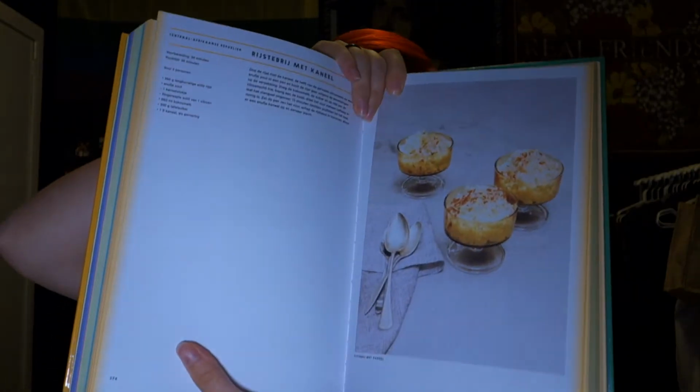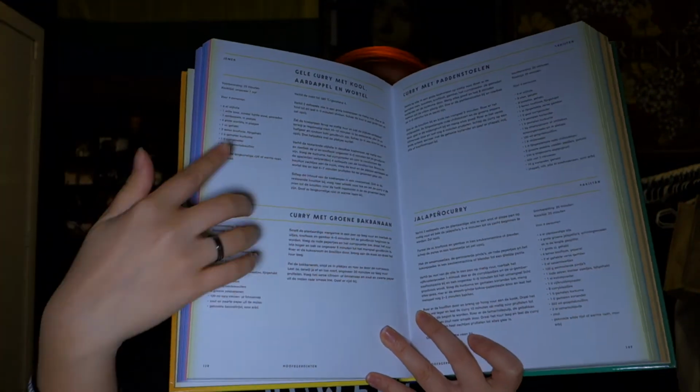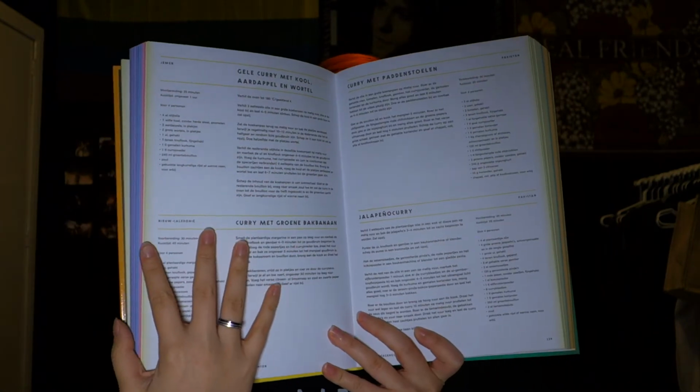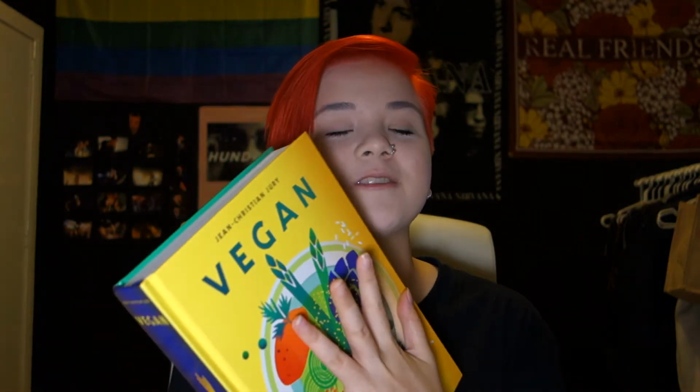I'll show you some pictures and some recipes really quick. This, or this one. There are not that many pictures, but I don't really mind that, because that means you get more recipes, if that makes sense. So most of the pages just look like this, so there are 4 recipes on this spread, and as you can see, the recipes are really short, and I think it's really well written, and I will definitely use this one for inspiration.